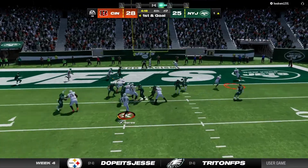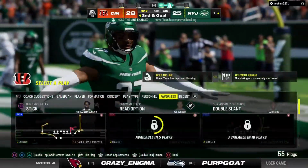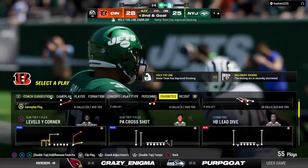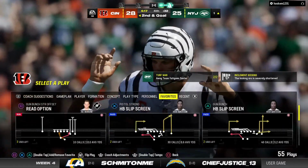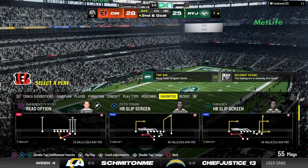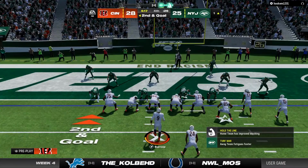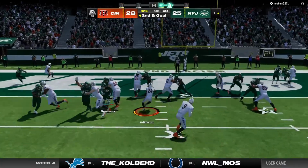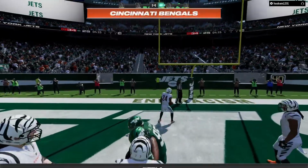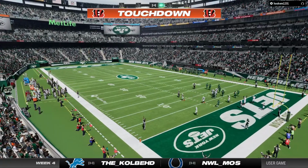He'll drop to throw. His back has been a dependable safety valve all game, so he went back to him when his first read was covered. Just unable to connect, so the play results in no gain. Another shot from the one on 2nd and goal. They'll try to run this one in, and he will take it on in for a Bengals touchdown.